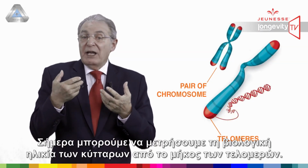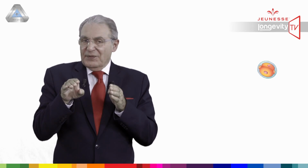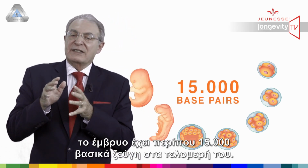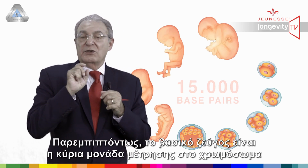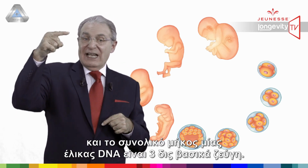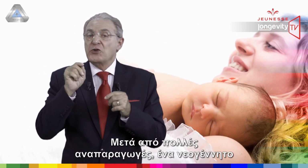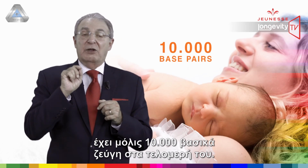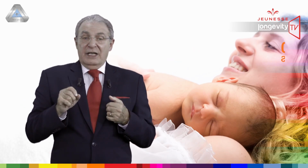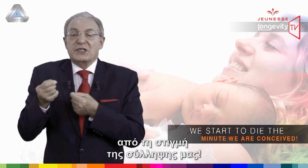Today, we can measure the biological age of cells by the length of the telomere. When we are conceived, the embryo has about 15,000 base pairs in its telomere. By the way, a base pair is a standard unit of measurement in the chromosome, and the total length of a DNA strand is 3 billion base pairs. So after many replications, a newborn has only 10,000 pairs in each telomere. And we have already lost 33% of our telomere length. In a sense, we start to die the minute we are conceived.